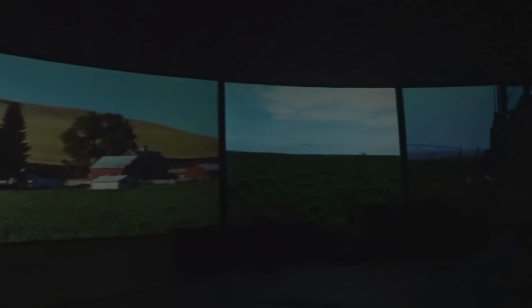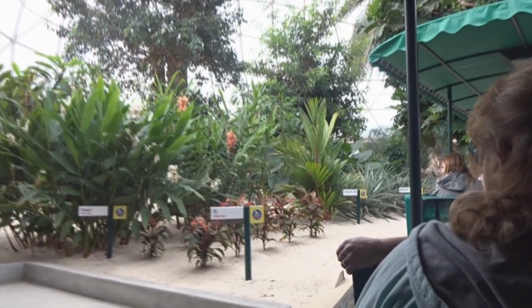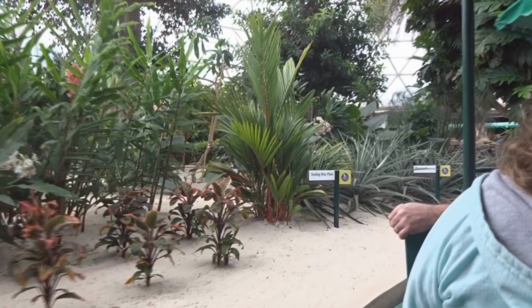In farmlands across America, we're learning that by plowing under vegetation containing natural fertilizers, we can enrich the soil without the use of chemicals. Welcome to our living laboratories, where scientists from Epcot and the U.S. Department of Agriculture are exploring innovative ways to produce bountiful harvests now and into the future.